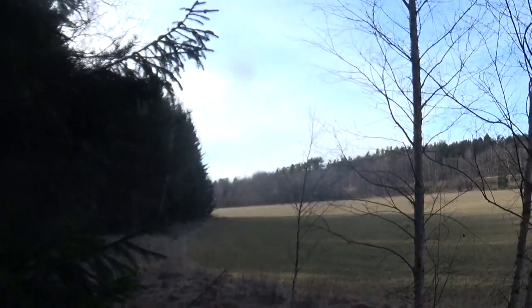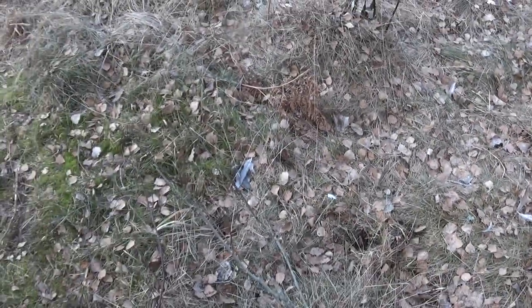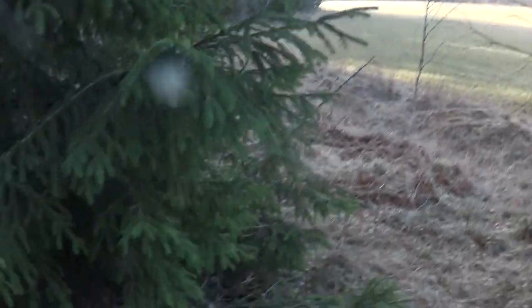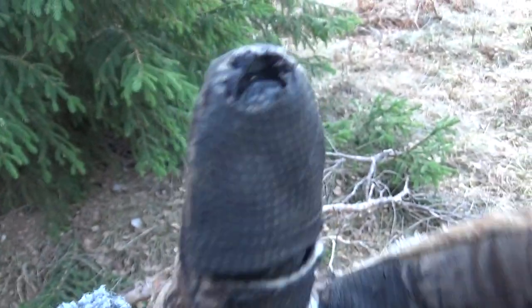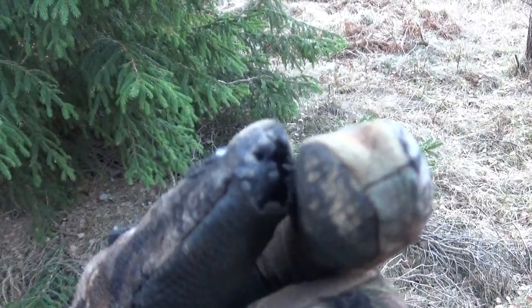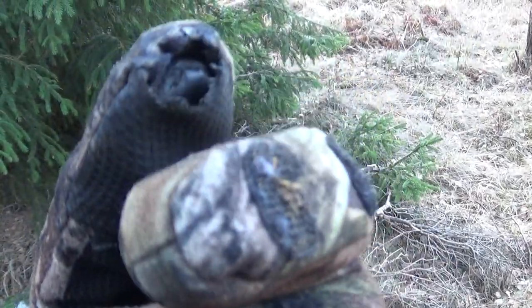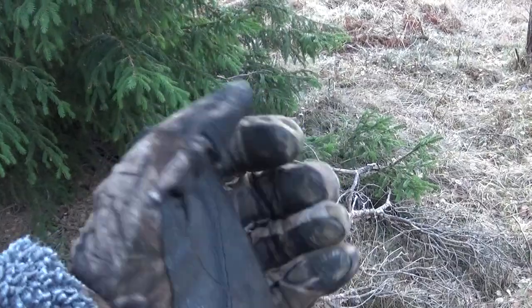Good morning. Good morning. Something's here in the forest. Something has been killed, hunted. There's feathers all over the place. It's windy. There's smut on the camera lens. I discovered this and my thumb has been burned up. I need to buy new gloves. Horrible. I like these gloves, they're good.